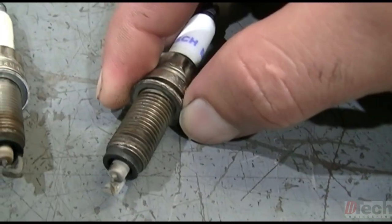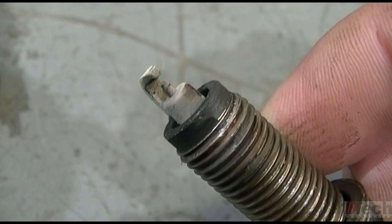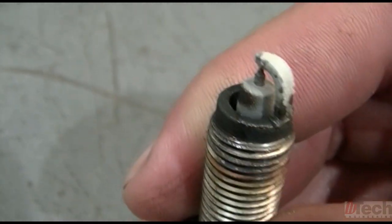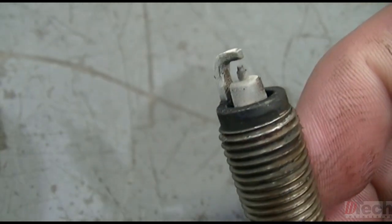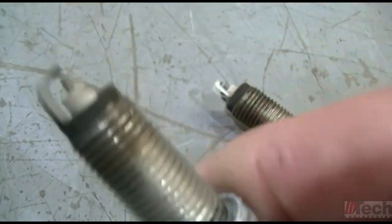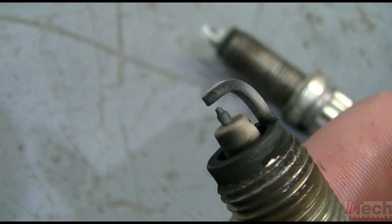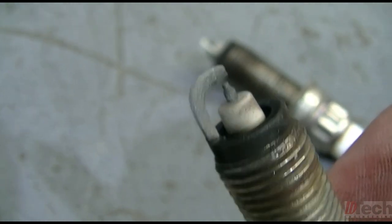Another sign that I noticed is the way this spark plug looks on, particularly the ground strap electrode. It's more of a white covered compared to the one from the good bank. So even the way that it's burning differently is clearly seen on the spark plug as well, physically.